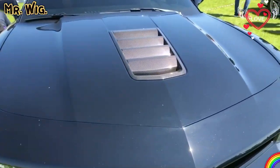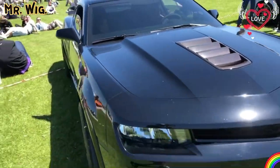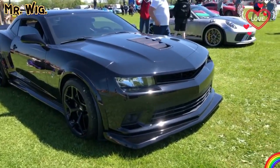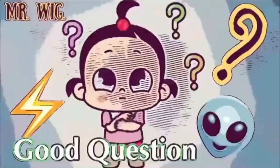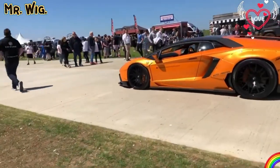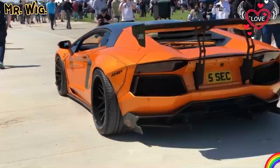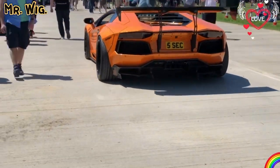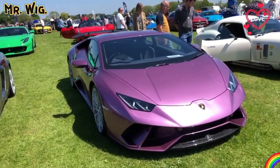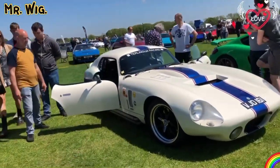Beautiful. Nice touch even with a carbon air vent, so it helps to cool down the engine. Maybe this is the supercharger. At front lip spoiler, it comes from, I don't know, really strange. Is the Aventador in orange with a nice body kit. Lamborghini here, beautiful. There's a Cobra, really beautiful in coupe rather than in convertible.